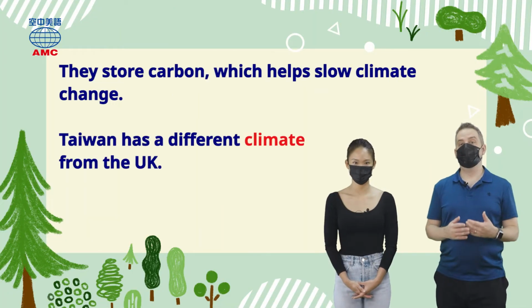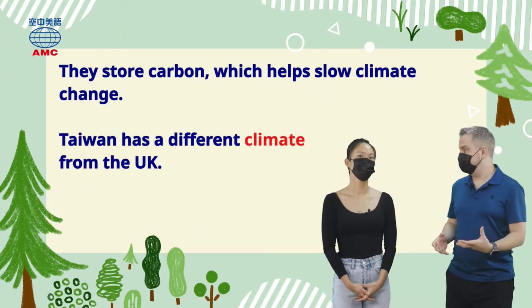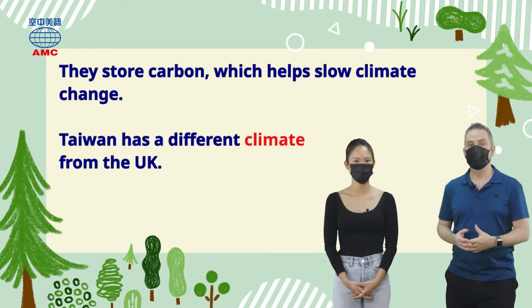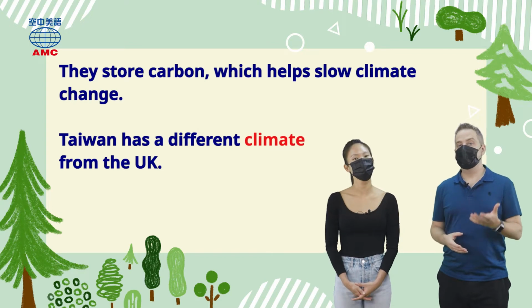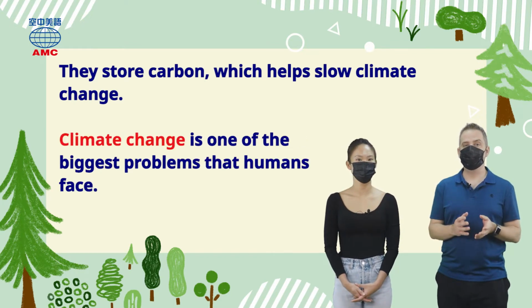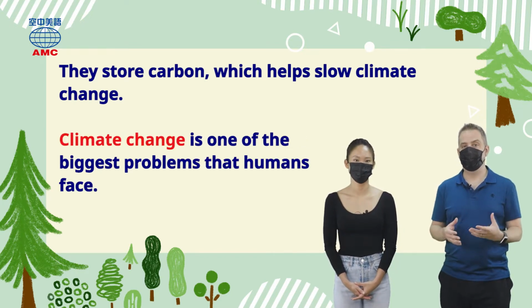So we could say Taiwan has a different climate from the UK. And when we add it with climate change, we could use a sentence like, climate change is one of the biggest problems that humans face.